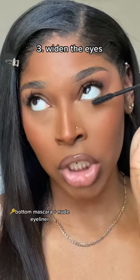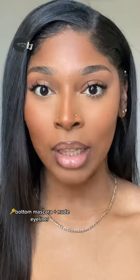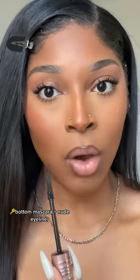First, I put on a ton of bottom mascara, and then I put nude eyeliner in my waterline. Look how much brighter this eye is than this eye. Oh, and make sure that they're clumped together. And this is the final look.